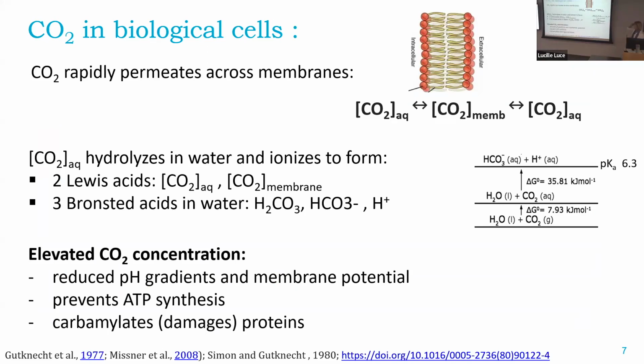And then what that does is that it reduces pH gradients, and these pH gradients across the membrane are needed to produce ATP. So you can imagine that when the cell environment becomes very acidic, it becomes harder and harder to build up a gradient across the membrane because there's already so much acid in the environment. So that makes it much harder to produce ATP. So there, a very high CO2 level can actually become harmful. Plus, it can carbamylate the proteins, so it can cause further damage.